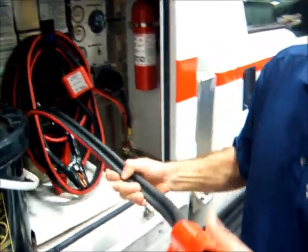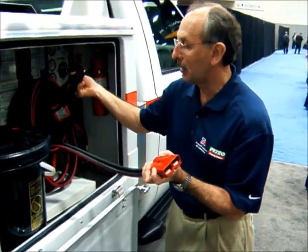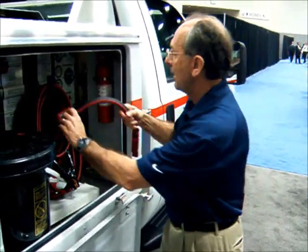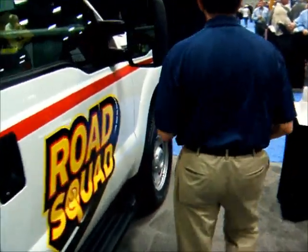Here's our start-all system. So this cable comes out, and you'll see it's a modular fitting. That's your usual battery jumper cable. But technicians told us over time that we needed to have more flexibility on where those positions were located. So let me walk you around and just show you how that works.